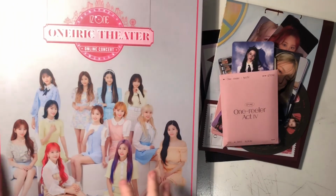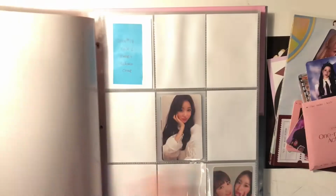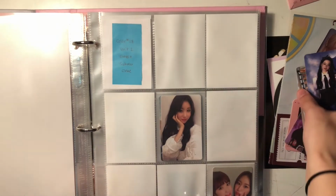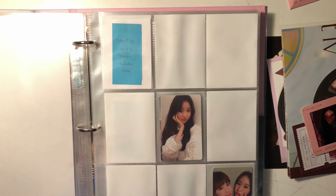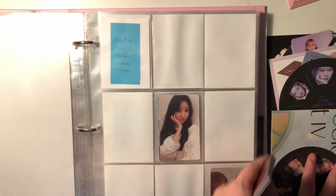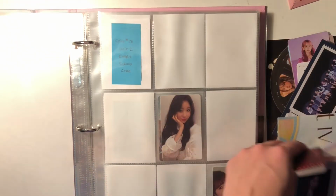So here's my Eyes One binder. I really enjoyed collecting them so far. I'm really happy I decided to do it again. I actually did collect Chaeryeong quite a while ago, but when I was doing my major downsizing for Dreamcatcher, I ended up dropping them. I'm really glad I kept my cards, though, so that I could collect her again one day.